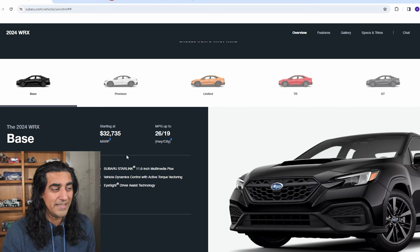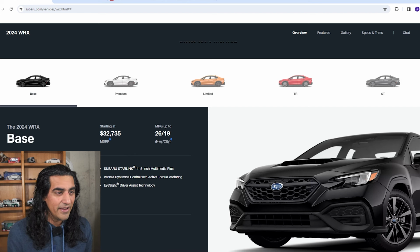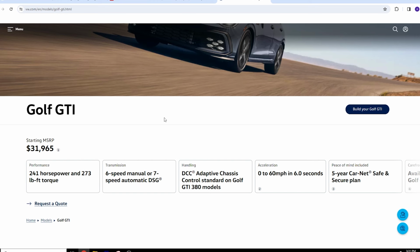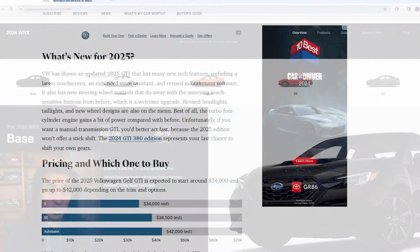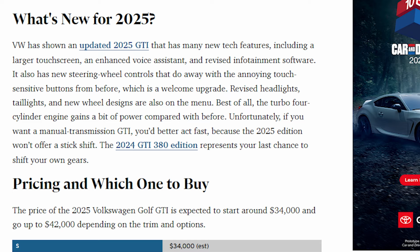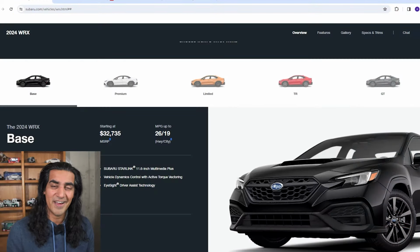Now, this puts it almost at the same price as a GTI, which I believe a base GTI is also coming in somewhere around $31,000 or $31,500, something like that. Let's say $32,000. The issue is, starting in '25, Volkswagen has been saying all GTIs and Golfs are no longer going to have a manual option. They will all be DCT. So that's another option for people who want manual cars that kind of goes away.